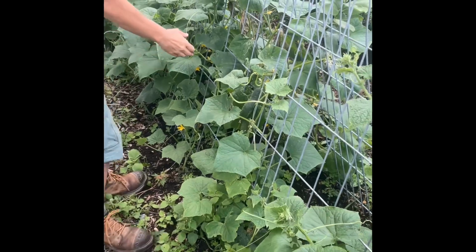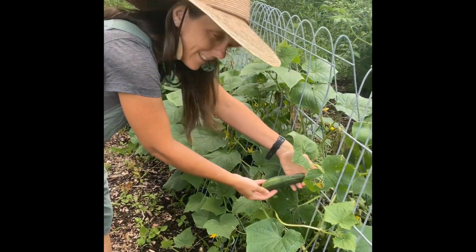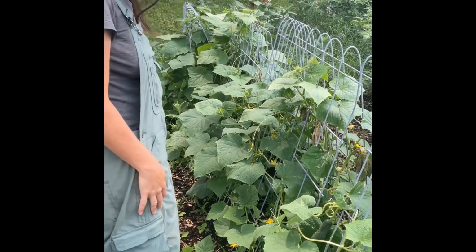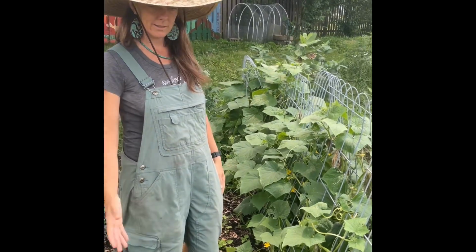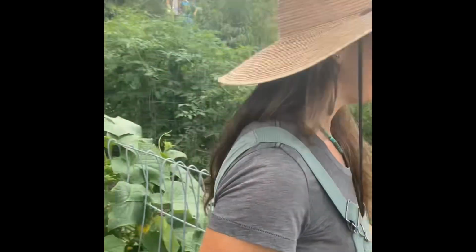And once they start getting bigger, they start looking more and more like the kind of cucumber you would find in the store. And when they're ready, you can just snap them right off the vine and bring them on into the kitchen. So these are vining cucumbers. These are the more common type that you'll see in people's farms and gardens, the cucumbers that like to climb. So I'll show you another variety over here.